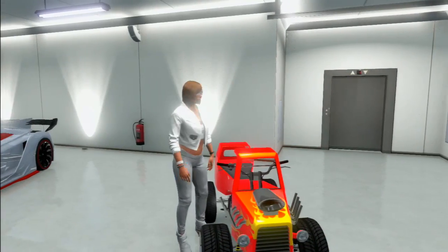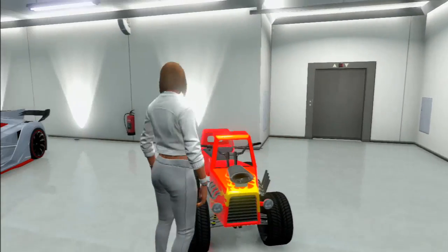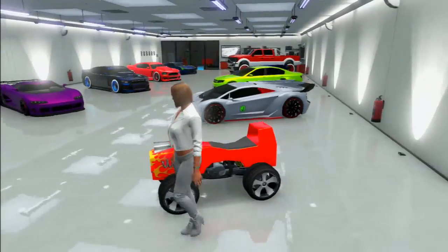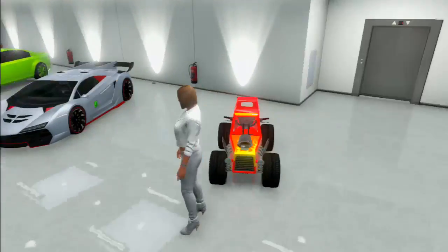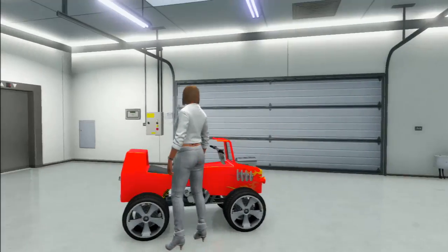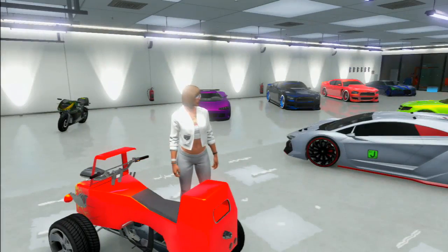Now finally we have my Blazer. This Blazer's super awesome. It's just fun for messing around with friends and doing hide and seek and that kind of stuff. So this one's colored the same way as the Buffalo over there with our modded crew color. It looks very nice and bright red, and it just looks pretty sick with those awesome Bitboot wheels and that kind of stuff. So I'll be back in a sec, I'm going to head over to my other garage and I'll show you the rest of my cars.